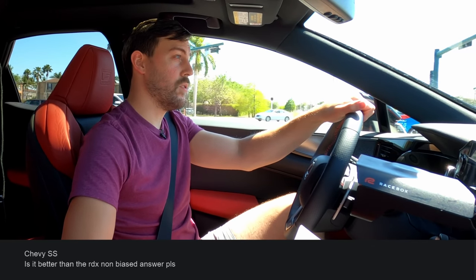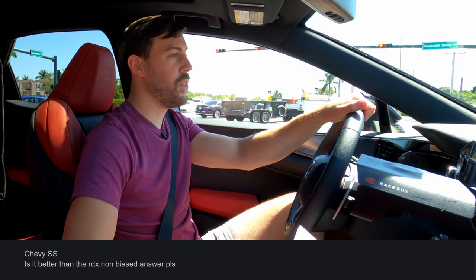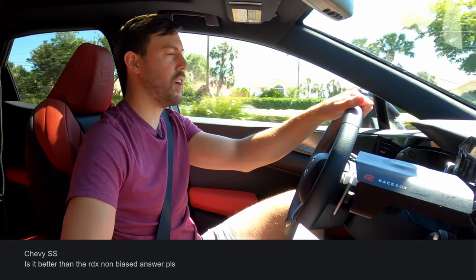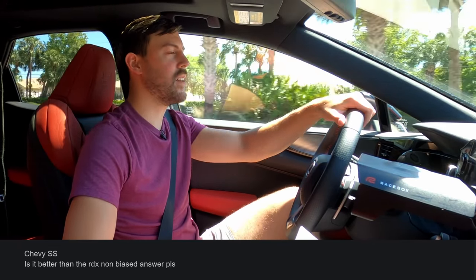The RDX is a better panel roof, I can say that. The engines are comparable. I would say the transmissions are comparable. The all-wheel drive systems are comparable. The RDX, I don't think looks as good, even though it just got a refresh. Well, it does have more interior space than this NX.